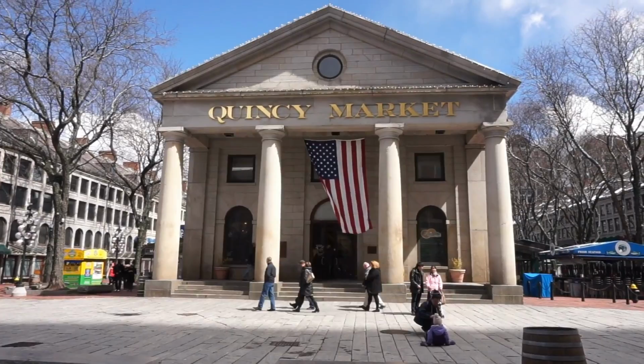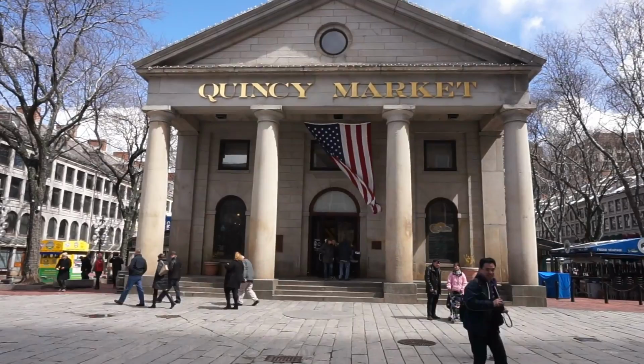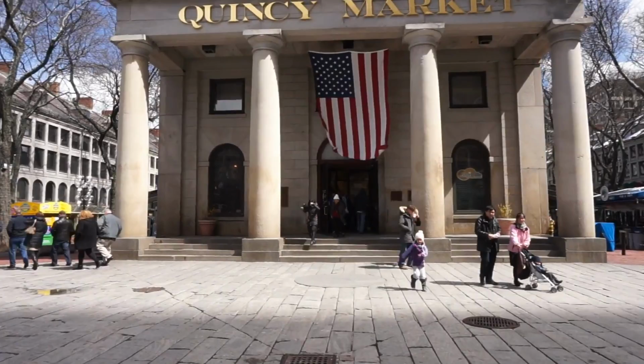And it is a very large building. It may seem narrow, but it is over 150 meters in length. So let's go through this entrance and let's see what we can find. Come on.